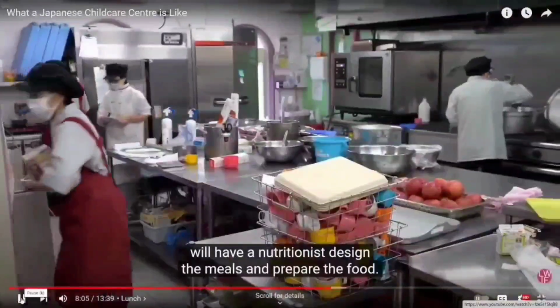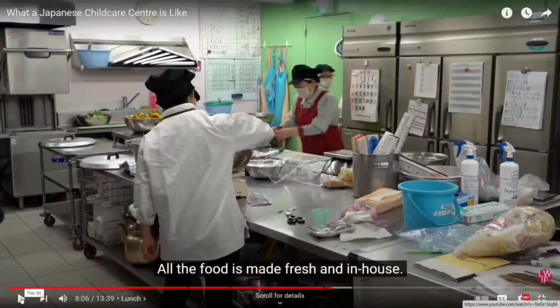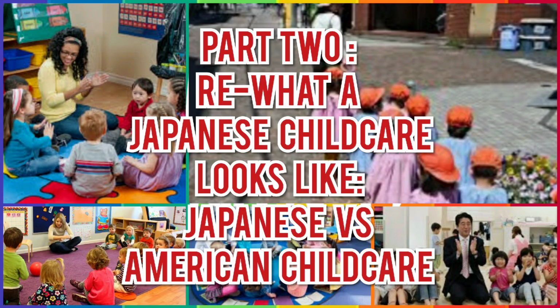Design the meals and prepare the food. Okay, so for lunch, in a childcare center, they could be in different ways. I've worked in childcare centers where they had a kitchen, and they were in the food program, and in the food program, they were able to create menus, and they had kitchen staff who was making the food that they were serving the children at daycare, right?